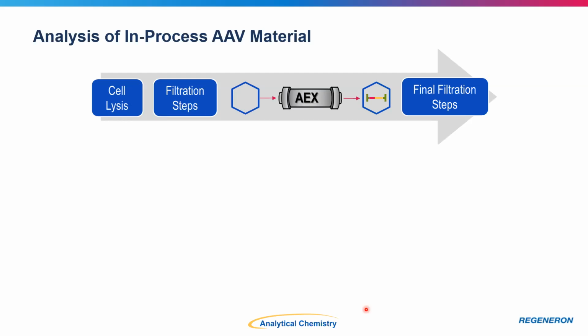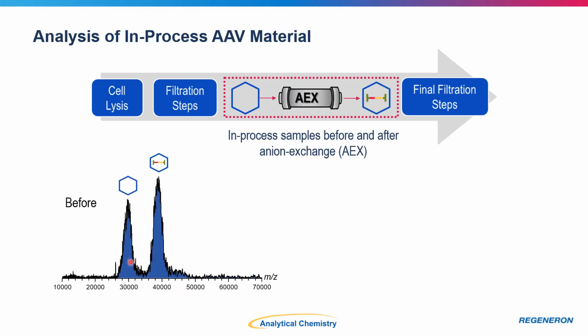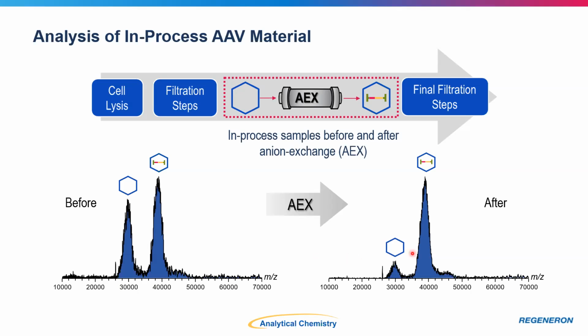So as a logical next step, we applied this method to samples derived from downstream processing. For this experiment, in-process AAV8 samples were analyzed from fractions obtained before and after an anion exchange polishing step. And we can see that prior to anion exchange, there's a significant level of empty capsid in the AAV material. However, after this polishing step, the abundance of full capsid is dominant in the spectrum, thereby confirming successful enrichment of our desired product. And I also just want to emphasize that the acquisition of this comparative data set was accomplished in about 20 minutes. And so this is really well suited for rapid screening of AAV material at critical stages of production, which can in turn be used to accelerate process development and optimization decisions.